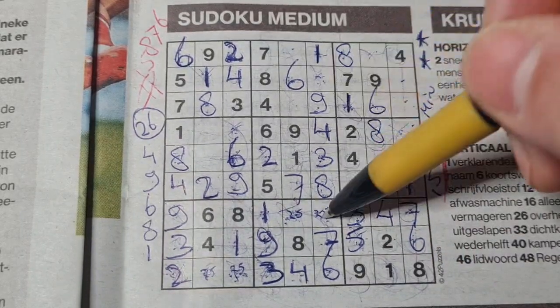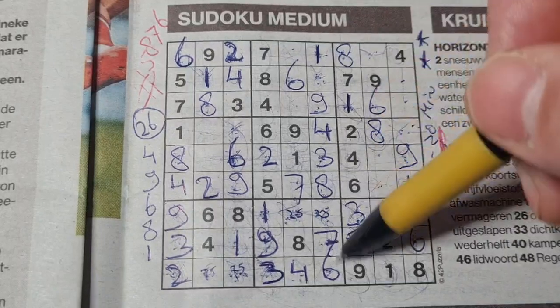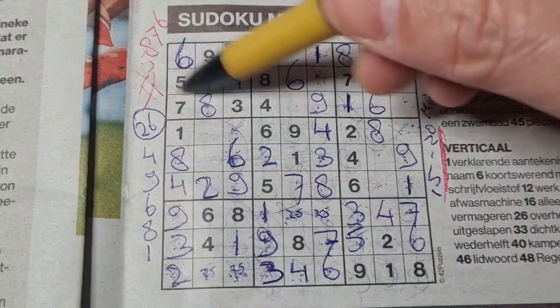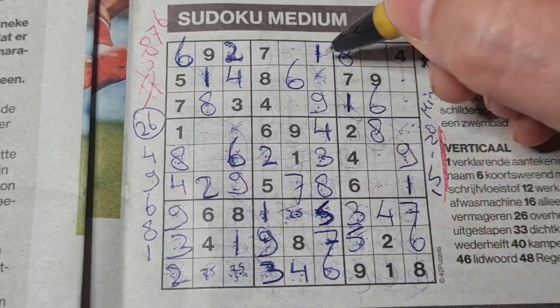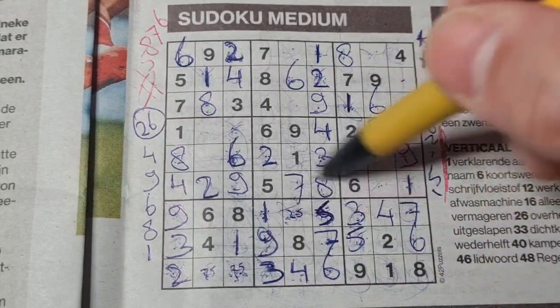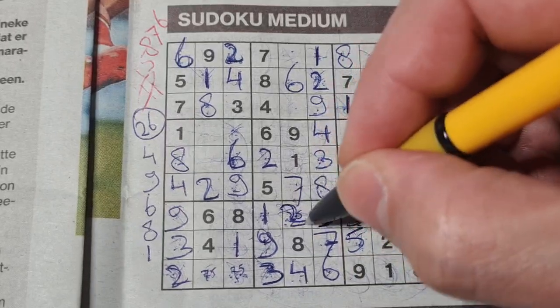Here also 2 and the 5 are missing in this column. 2 and 5, we have a 5 now in the second row, so no 5 there. 5 should be here, and the 2 goes there. So 1 digit left in this big square for number 2.